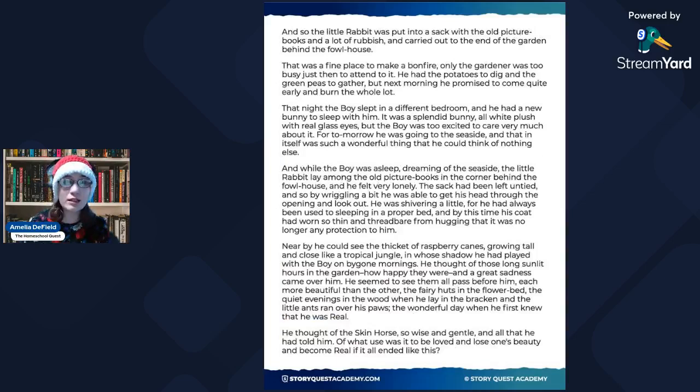And so the little rabbit was put into a sack with all the other picture books and a lot of rubbish and carried out to the end of the garden behind the fowl house. It was a fine place to make a bonfire, only the gardener was too busy just then to attend to it. He had the potatoes to dig and the green peas to gather, and just next morning he promised to come quite early and burn the whole lot.